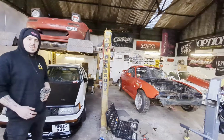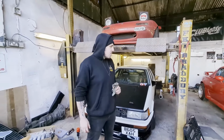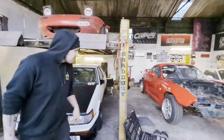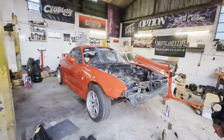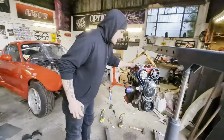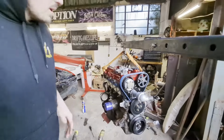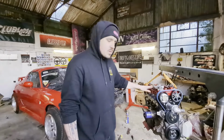So here we are, down in my lovely leaking roof garage in Wales, trying to get this hunk of red thing ready for some more drifting this year. So, fresh paint, because it was a bit tatty towards the end of last year. And at the same time, we've got a new engine. Same engine from last year, but it's had a few little upgrades. Nothing insane. It's not going to be 5 million horsepower, but it should be pretty spicy.